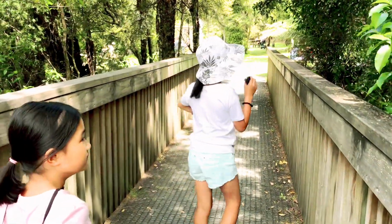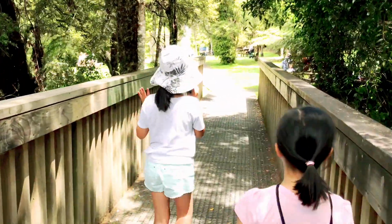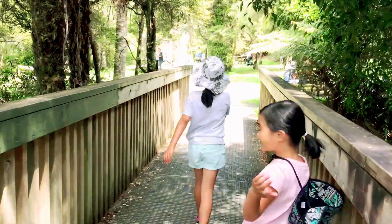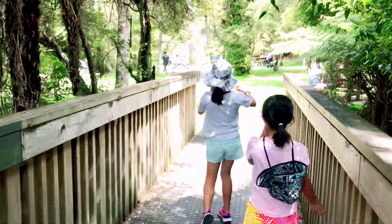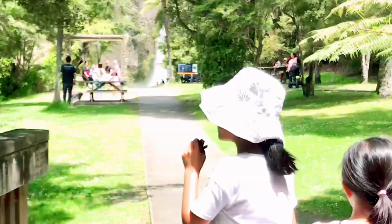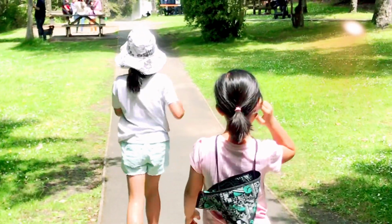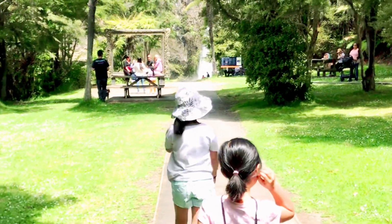Before going home, we're gonna take our final family photo ops. Oh, as you can see, there is a frame, and in the frame there's gonna be the water flow. So it's gonna be really, really cool when we take it. Let's see.